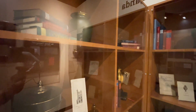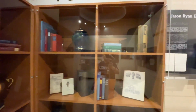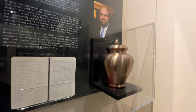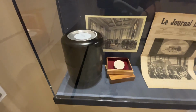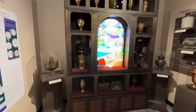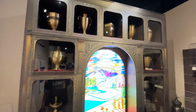Again, I don't know how good this will come across with the glare, but we're seeing various types of urns used throughout the years. There's a nice one. Here's an interesting looking urn. It kind of looks like a Bluetooth speaker, doesn't it? Here we go. Here is the various urns throughout time.